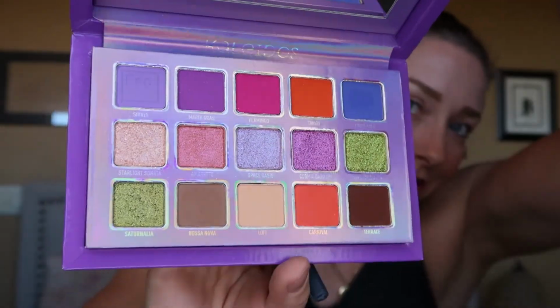But this is the Escape Pod. Very pretty color story, and we'll go ahead and swatch this guy real quick. First 4 shades, we have lovely lilac shade, then kind of a regular purple, I would say, then a hot pink, and an orange, and then we have blue, and then the first of the metallic shades, just kind of a nice light gold shimmer, then kind of a pinky shimmer, and then a bluish purple shift with some pink in there too. That's a lot of shift.